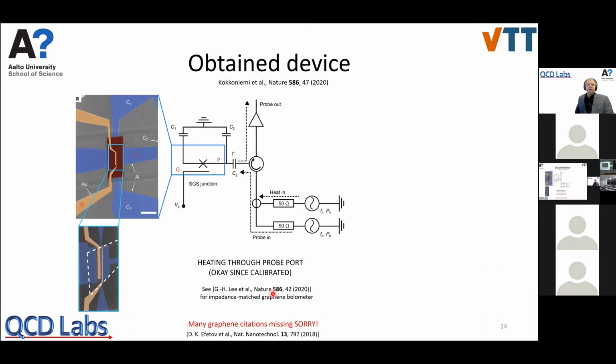Well, unfortunately, the absorber port for us didn't work in these experiments, but then we went through a detailed calibration scheme where we could then use the probe port to heat the system using a slightly different frequency than the probe frequency, and that way we could then measure the NEP and the thermal time constant in the same way, basically, as we did in the previous slides. Also note that it is possible to impedance match the graphene to a microwave resonator. It's, for example, done in this paper that was published back to back with our paper in Nature last year.